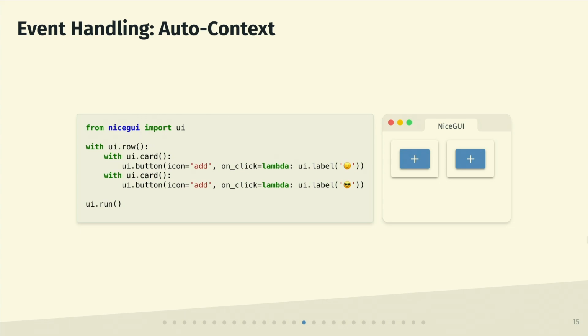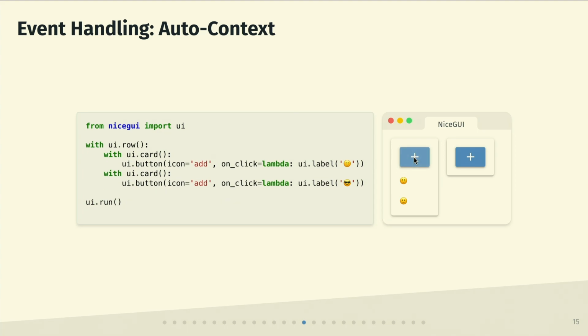NiceGUI also handles the context automatically where events are consumed. In this case, we have 2 buttons. As already mentioned, both buttons are kind of magically placed inside the context which they are written in. It's pretty intuitive, but there's quite some things going on in the background, so that the button knows that it belongs into a card. The card knows it belongs into the row. And whenever the label is created inside the event handler, the label also knows that it belongs in this card. And on the right-hand side, the sunglasses are moved to the right-hand card.